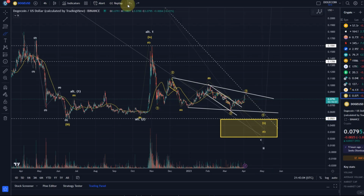But of course, it could have bottomed. We talked about that before. The low would have been here in October as a 1-2 setup, and then this here could be another 1, WXY in a wave 2, and we would have bottomed here in March. But it's just not super reliable. I think we have better setups available at the moment.